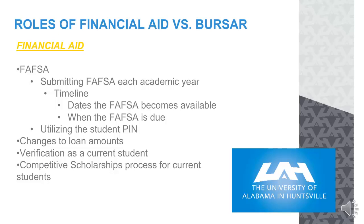The sooner that students submit the FAFSA, the sooner their application can be reviewed and appropriate aid be added to their account. Each year, the same PIN number will be used to submit a student's FAFSA. The PIN is unique to each student and does not change. It is suggested that students keep their PIN somewhere where it can be easily located year after year. As students refile the FAFSA, they may notice their federal loan eligibility changing. As sophomores, students are able to borrow up to $6,500. Juniors and seniors may borrow up to $7,500 per year.